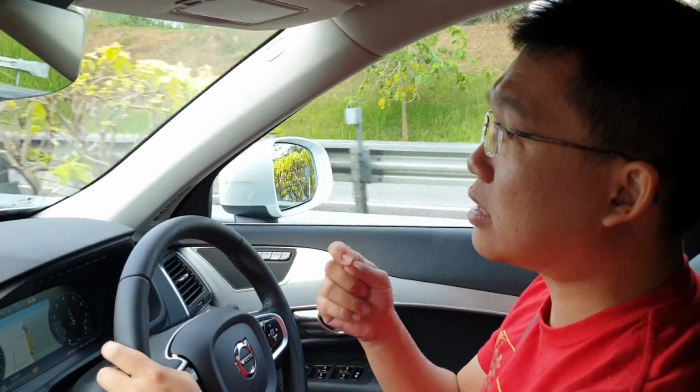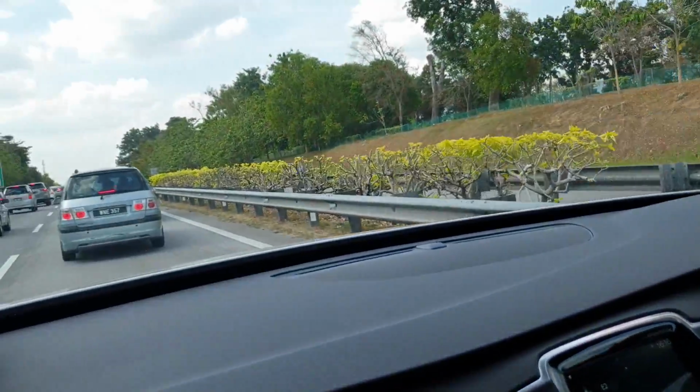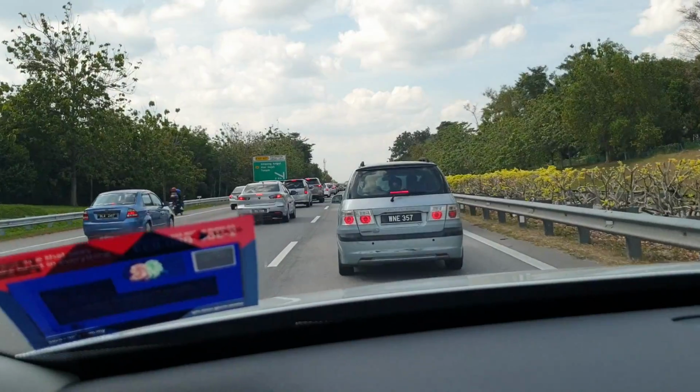So the message here is when you use pilot assist, please don't fall asleep. Please keep your eyes on the road. But of course, rest of you guys, if you are trying to cut in front of any of these Volvos using pilot assist, please be careful. The driver may not be fully alert at the time.